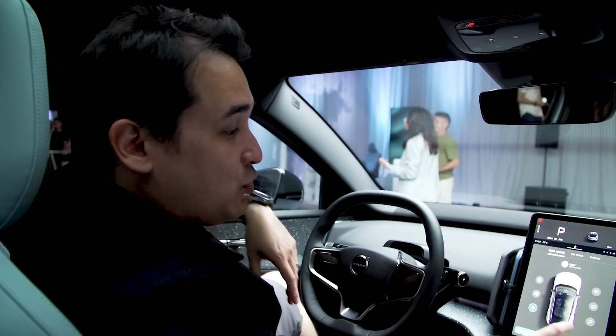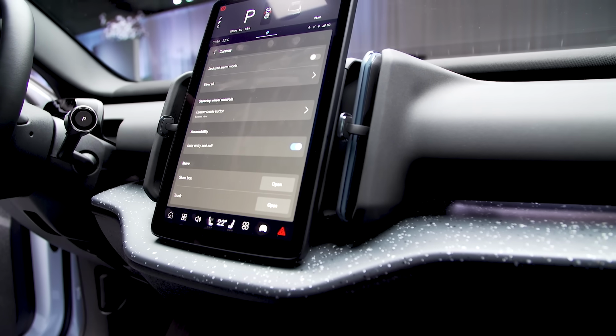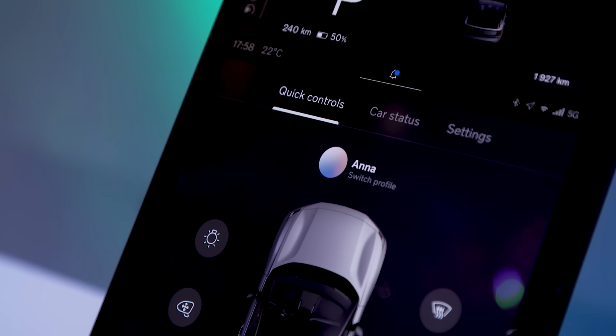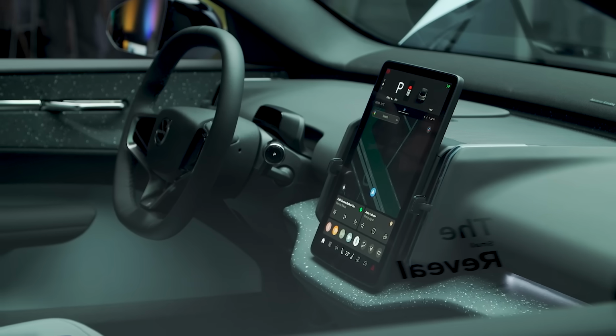Dominating the center here is a 12.3-inch touchscreen that's based on Android Automotive. It's very simple, very easy to use. That said, I almost feel like it should be a little bit bigger, and it even looks like it might come off, but obviously that wouldn't be very safe, so it's firmly attached to the dashboard.